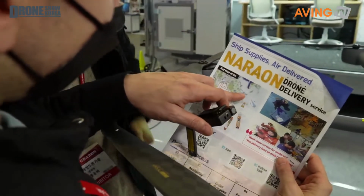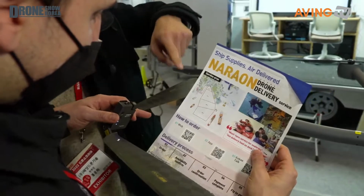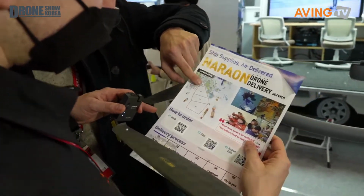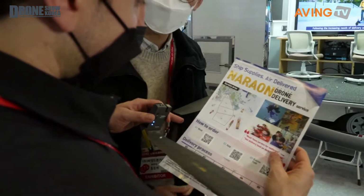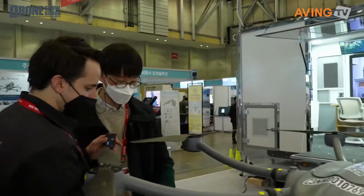And it can reach out to 8 kilometers, which is the distance until here. N1, 2, 3, 4, 5, those are the names of the anchorage areas. With this drone, we can fly until N5.